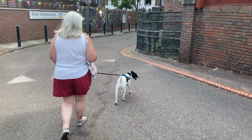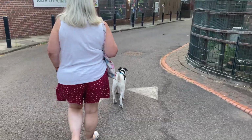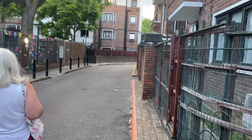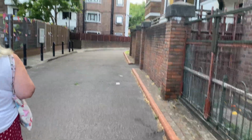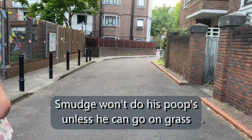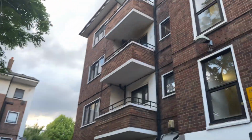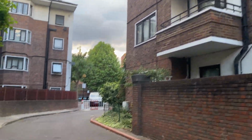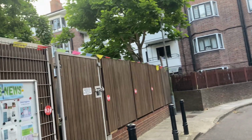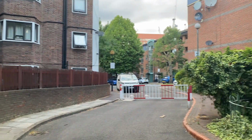One of the problems of mooring in London is finding grass for Smudge. As you can see, it's quite well built up here, but there are little areas of grass, and we've just found a little patch. So he's done what he needs to do. But it's quite a heavily populated area, but actually well kept. Not too bad at all.